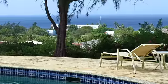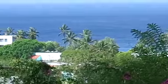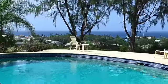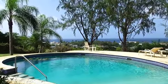Available at www.barbados-realestate.com, which is Sandcastle Caribbean, at 1.75 million US. 2 acres of land, and I don't really want to go back to my own home.